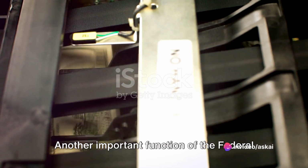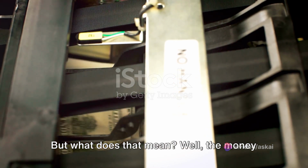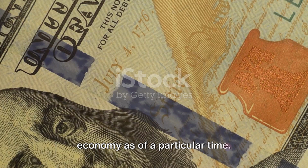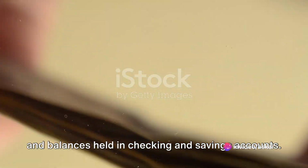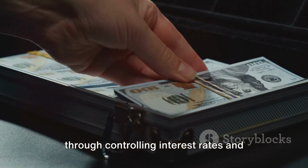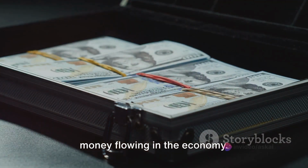Another important function of the federal bank is managing the money supply. But what does that mean? Well, the money supply refers to all the currency and other liquid instruments in a country's economy as of a particular time. The money supply can include cash, coins, and balances held in checking and savings accounts. Economists analyze the money supply and develop policies revolving around it through controlling interest rates and increasing or decreasing the amount of money flowing in the economy.